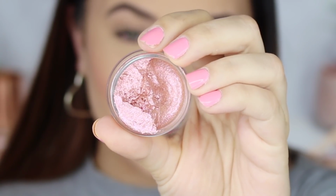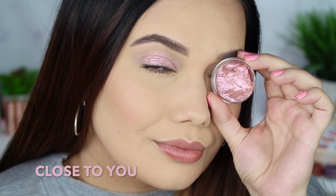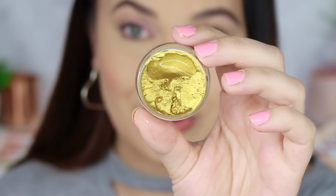So the first shade here is called Close to You. If you can't tell, I freshened up my makeup because after all those blush swatches, I was looking like a mess. All right, let's pop her on. Ooh, sparkle. Pretty pink sparkle. This is cute. It's pink, but then in certain lighting, I can see a little peachy gold even maybe. When I look dead on, it just looks kind of bubblegummy pink, but when you turn around, you can see a little gold popping through. It's gorgeous. Again, this was the shade Close to You. I am so stoked about this color.